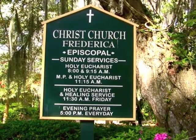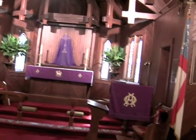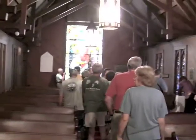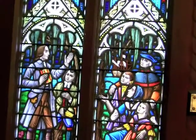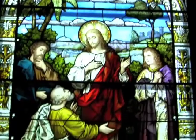Church of John and Charles Wesley. This is the rebuilt Christ Church, 1884. Now the fourth window down is our nativity window. John and Charles Wesley preaching under the live oak. Okay, ready to move on.